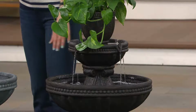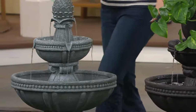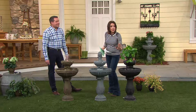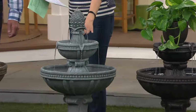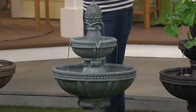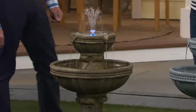5 dozen left. We also have it available in this gorgeous, oh, you know, I apologize. The black will ship immediately. There's only 5 dozen left though that will ship immediately. My mistake, 5 dozen that will ship immediately. Then we have our weathered stone. Absolutely beautiful. And then the customer favorite, the bronze stone. So, so pretty, so sophisticated.